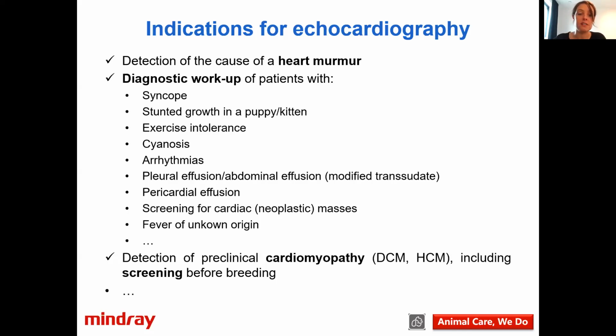Dogs with exercise intolerance, animals with cyanosis, also animals who have heart rhythm disturbances, so arrhythmias, to find a possible structural cause for these arrhythmias, and also to assess if this arrhythmia has an influence on the function or structure of the heart. So both ways, actually, to look for a cause, but also to look for the consequence of the arrhythmia.